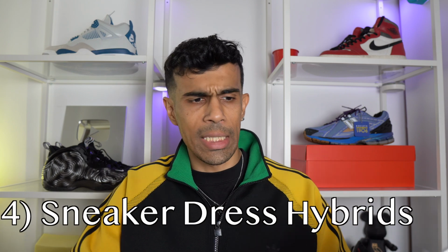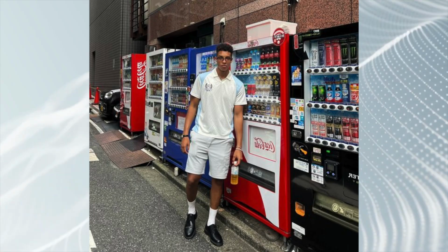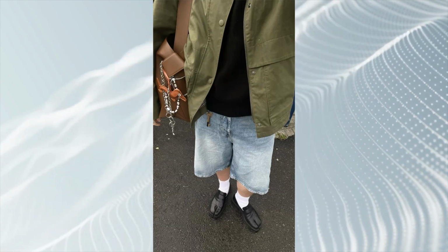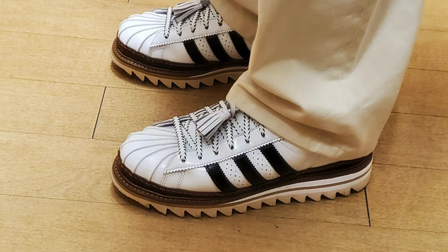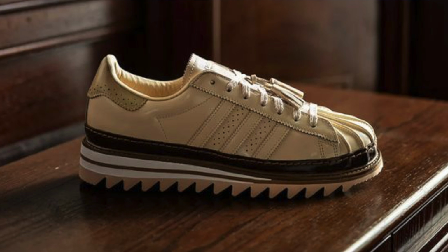Okay, now we're going to move into some of the wilder trends we're starting to see in the sneaker world, and one that no one really saw coming is the rise of the sneaker dress shoe. We've started to see a trend, especially if you follow the TikTok fashion community, of people starting to wear a lot more non-sneakers like loafers and derby shoes, and now it seems like the sneaker world is trying to get in on that trend. We've seen some really unique pairs this year from Clot and Adidas. On the Superstar, we saw a couple of colorways on there, which I thought were really cool.